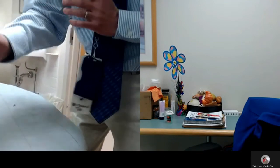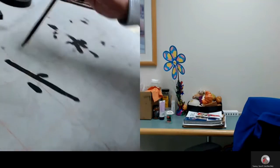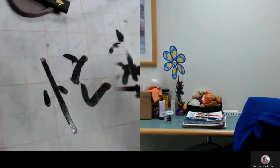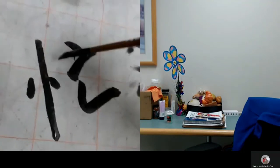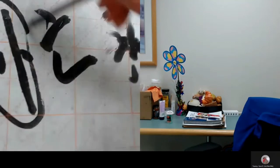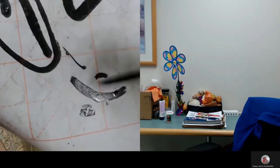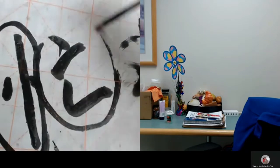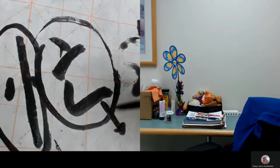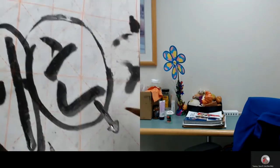Okay, so this word means, can you see? Yeah. So this part here, as some Chinese speakers may know, means the heart. You can tell it's like a heart. And this part means death. Someone died, or death. So this word means busy.